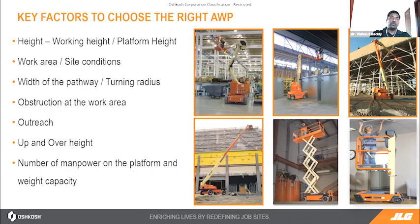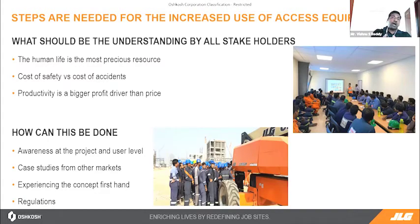As I move to the next one, how do we increase the use of aerial work platforms? Like we saw, safety and productivity is something that we understand within this group, maybe within a small vicinity of the stakeholders in this business. But that doesn't stop there. It has to be a practice. Like 20 years back, nobody would have used a backhoe loader for a small trench. Today, it is a practice. And it's similar with an aerial work platform. Globally, they use an aerial work platform for anything that is at height.